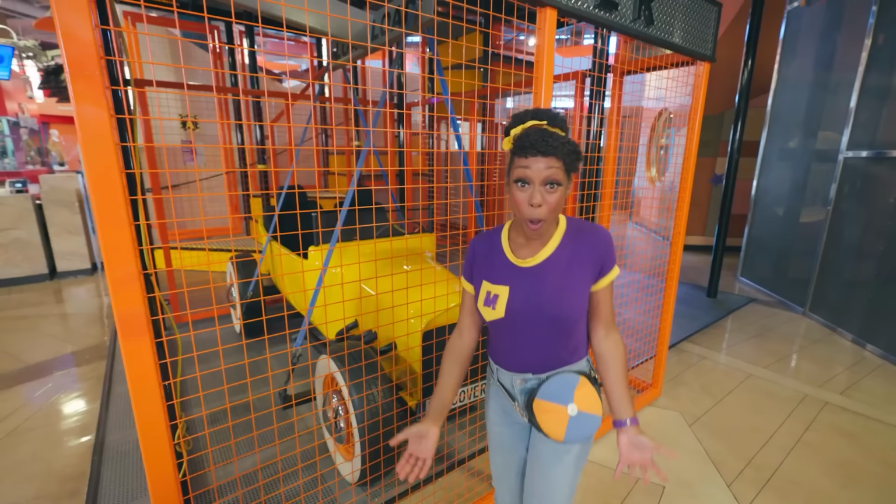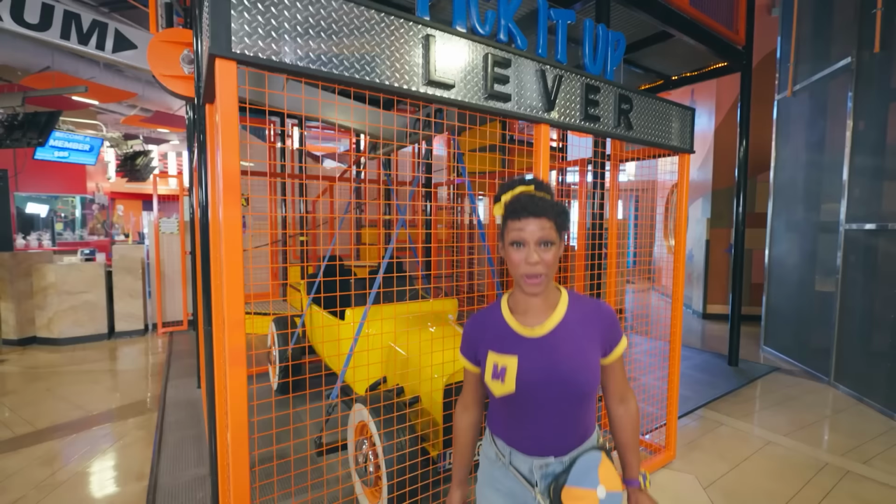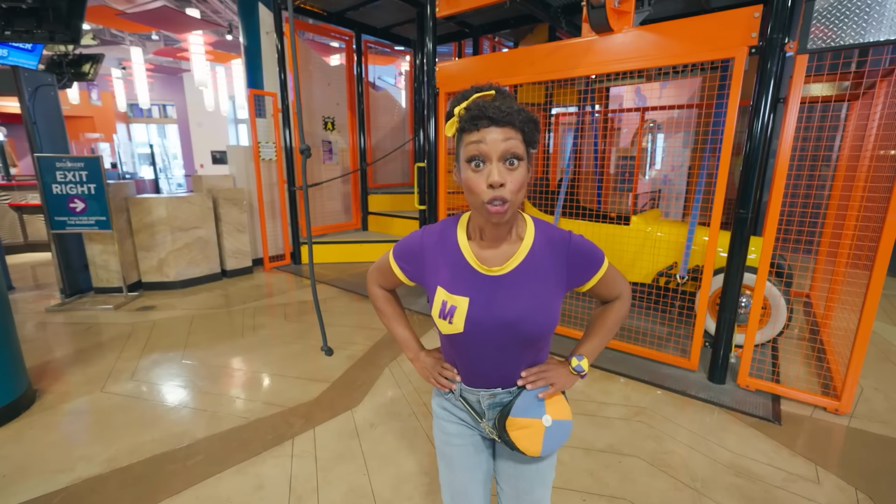Whoa! Oh, look! Pick it up lever! Yeah! This must be a lever experiment. Ooh, let's go check it out. The bar balances the weight so that you can lift it with little effort. Oh, should we lift this car with the lever? Yeah, let's go.